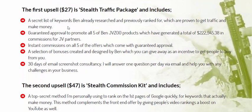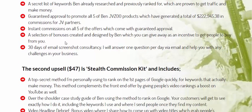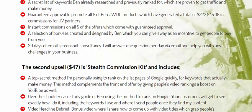The first upsell is $27, so you get a secret list of keywords. You get guaranteed approval to promote all 5 of Ben's JVZoo products. I'm not a big fan of this one. Instant commission on all 5 of the offers. Not a big fan of this one either. A selection of bonuses created and designed by Ben, which you can give away. This one is pretty good. And a 30-day email screenshot consultancy. This one is pretty good too.